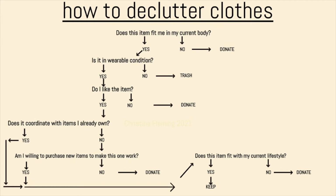I'll talk a little bit about each tier and explain things as we go along. First of all, top tier. Does it fit now? I'm sure most of us would say we are not at an ideal body right now, but this is something you need to think about realistically because you might not ever fit back into that old t-shirt from high school or your favorite clothes from a few years ago, and that's okay.